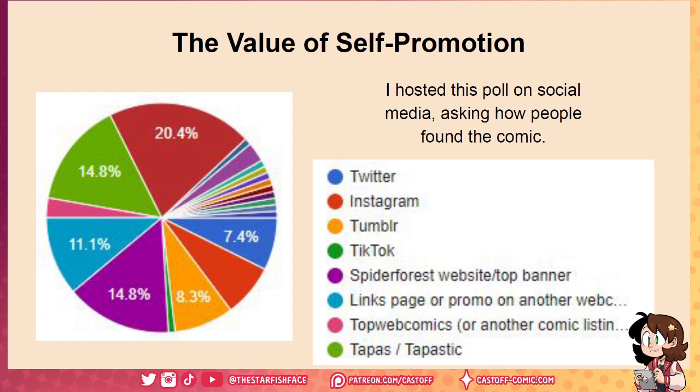I would not take these as proportionate, because I ran a similar poll a few years ago and the results were very different. But there is value in self-promotion. This is what I am intending to show. You have to promote yourself. You have to put yourself out there online, and people will find you.